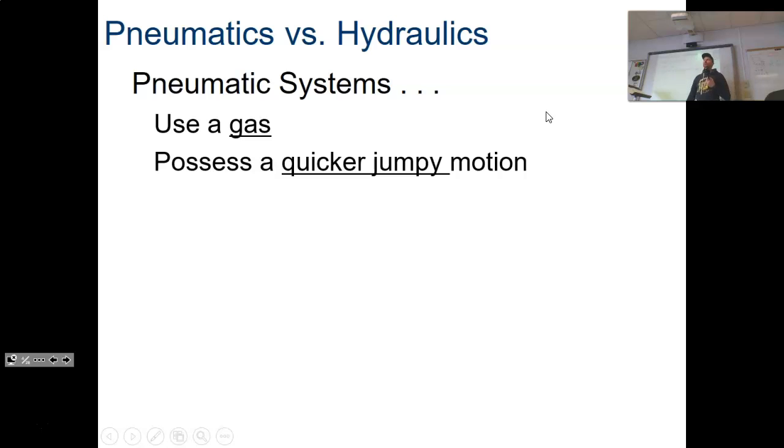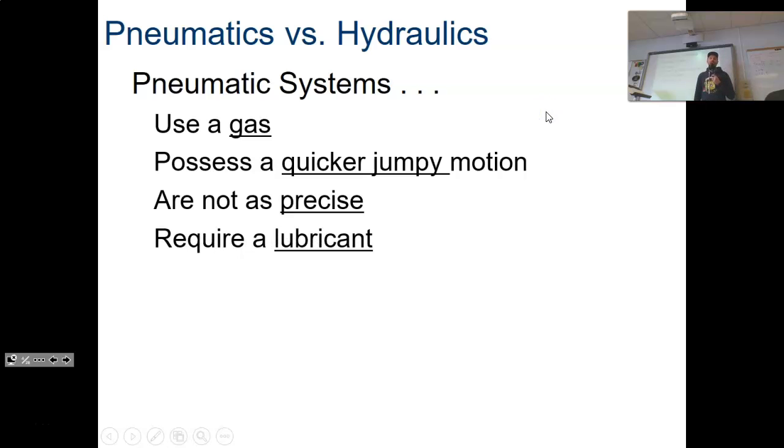One of the pros is that they're really, really fast. They're quicker and jumpier in their motion. They are not as precise. So they go from 0 to all the way extended. It's hard to really control them because the gas is compressible. It requires a lubricant. A lot of times that lubricant is pushed in through the gas itself. They're generally cleaner.